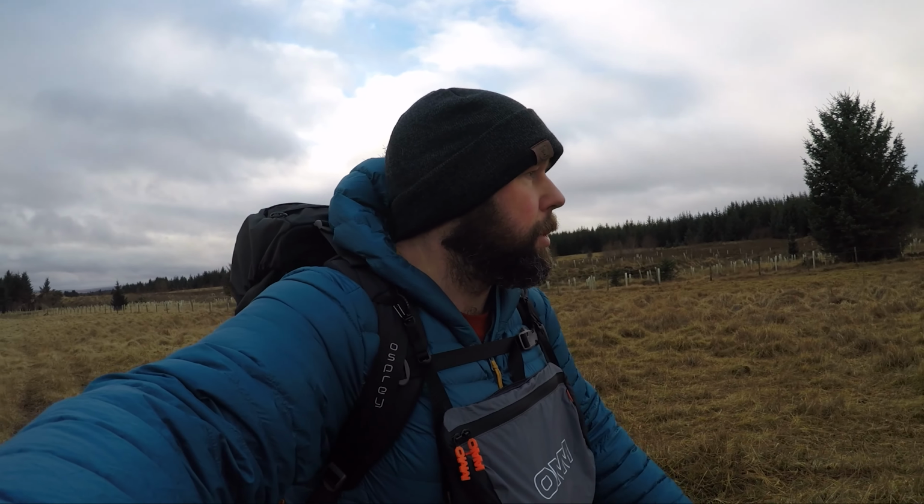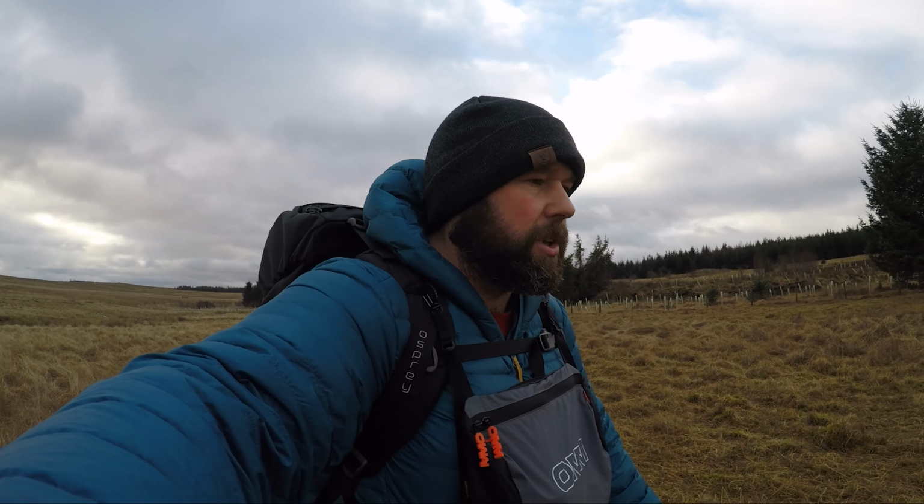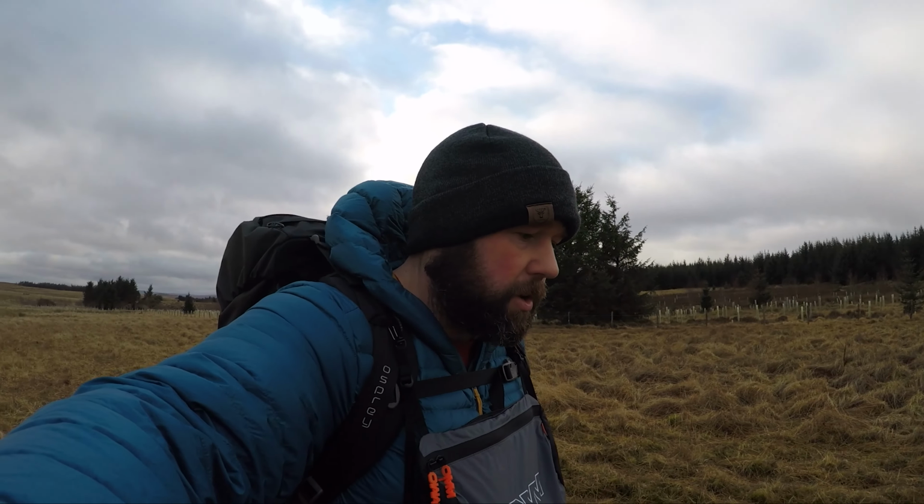Because of this, we've managed to park fairly close to Corby Pike. I think it's only about 2.5 miles from the car to the Trig. So we're currently walking across a few empty fields at the moment, cut through a plantation and then up onto Corby Pike itself. It's a bit breezy in places, but we're not forecast rain or anything today.